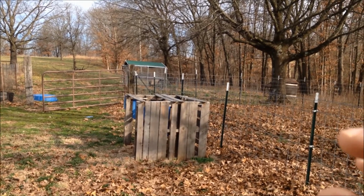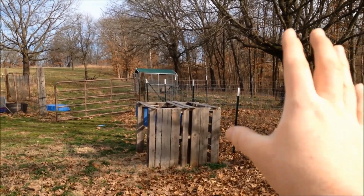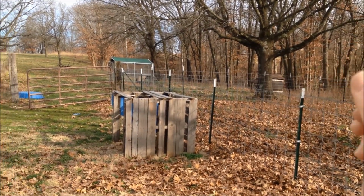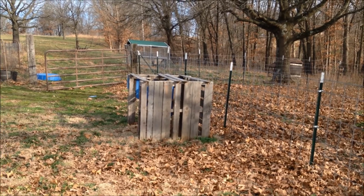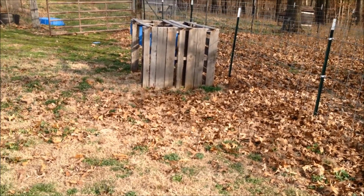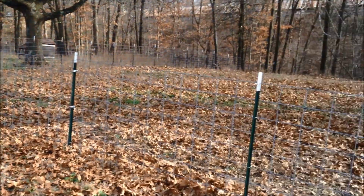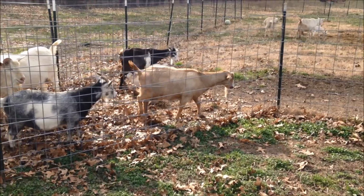But then what we're planning on doing is off of this one, we'll be able to extend in that direction. We've got a fence over there, so we'll just come down this way and put another fence up in that direction, and we'll be able to build a series of these, and that'll give us more paddocks off of here that we can let them onto and close them off whenever we want.